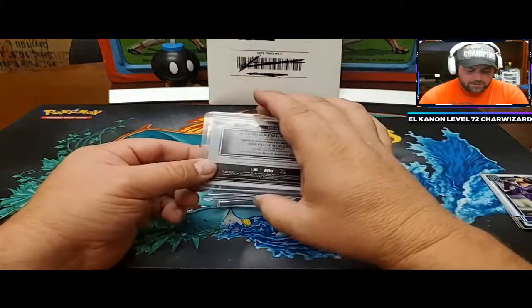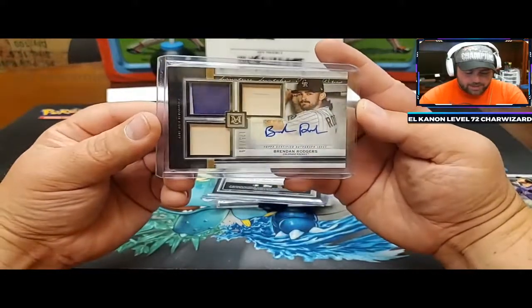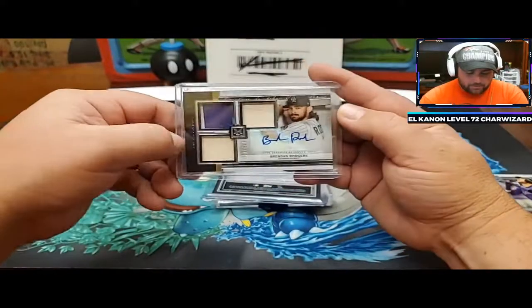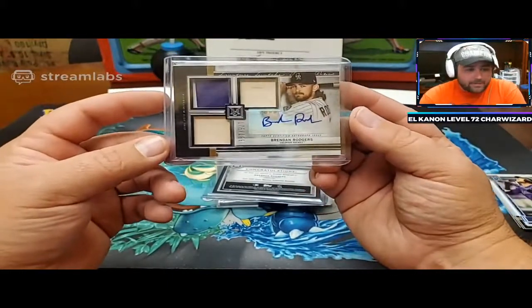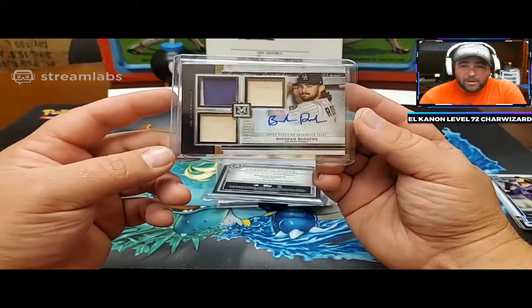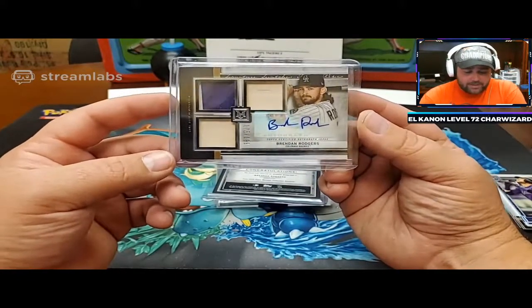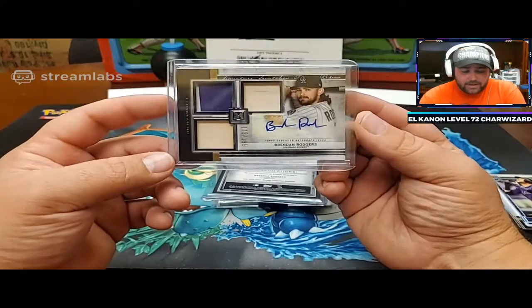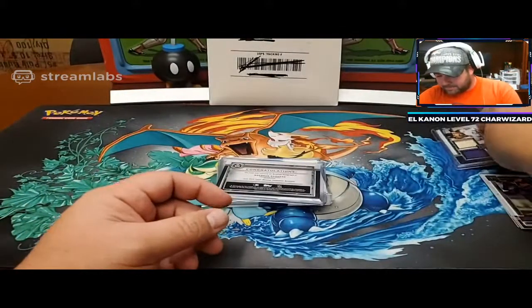Next we have ourselves a Brendan Rodgers, numbered to 199. Jersey and bat relic. That's pretty cool. Brendan Rodgers is somebody I've been picking up a lot, kind of by accident. He just happens to pop up in a lot of products. Signed quite a few things, and I really have high hopes for the kid. I mean, he's a good prospect, and we'll see what happens with Brendan Rodgers. Pretty happy about that one.